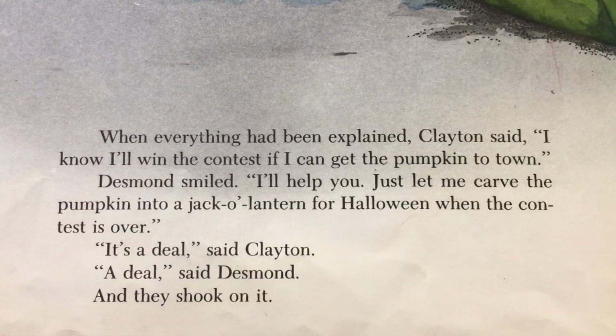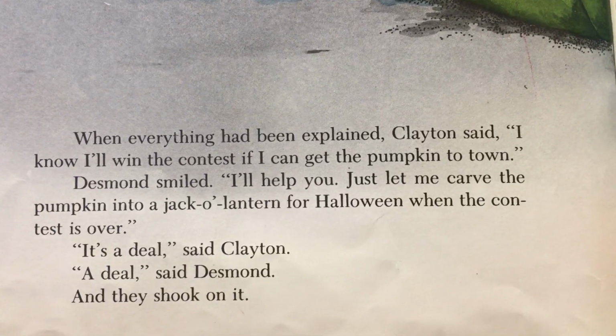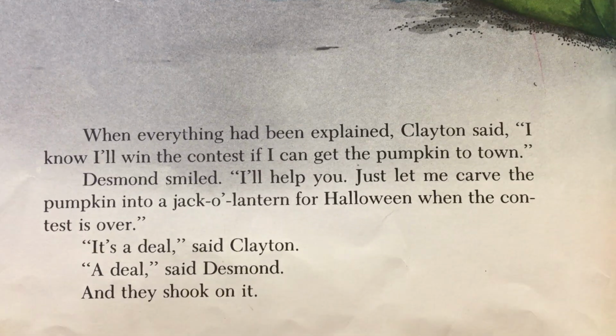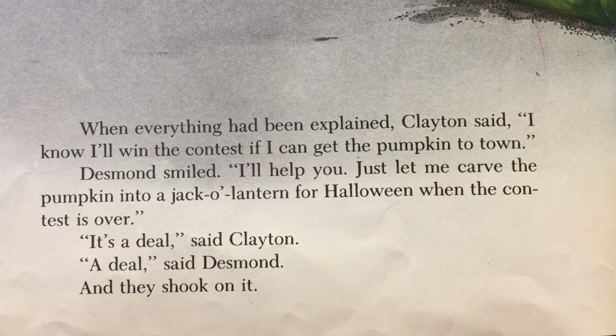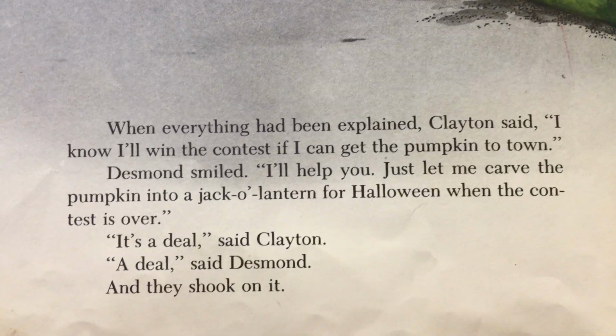When everything had been explained, Clayton said, "I know I'll win the contest if I can just get the pumpkin to town." And Desmond smiled and said, "I'll help you. Just let me carve the pumpkin into a jack-o'-lantern for Halloween when the contest is over." "It's a deal," said Clayton. "A deal," said Desmond, and they shook on it.